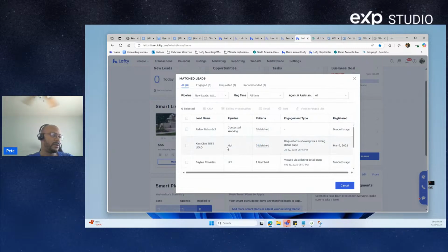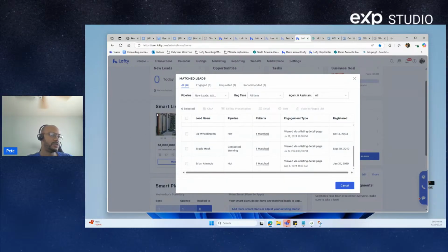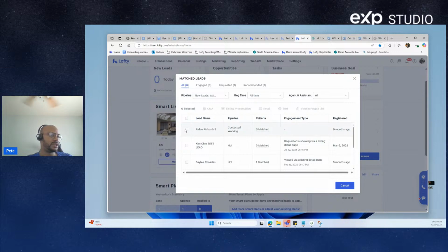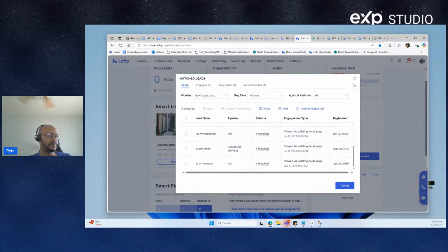So right now, Aldine, Kim Chio, all of them, these leads match the house that we just saw, and so you can easily just highlight a couple of them. I guess in this case, one, create a CMA. Most of the time you can create two, but one of these leads doesn't have the right amount of information in there. That's why you can't send out two at the same time. But again, all this is designed to save you time.